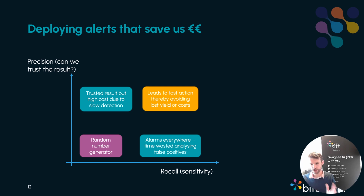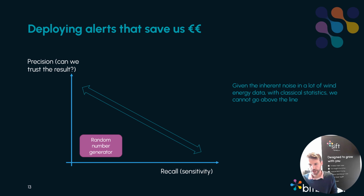Also, if we look at this in a slightly other way and plot this as a chart of precision, as in can we trust the result, against how sensitive it is, then where we want to be is to have both of those things optimally. And if we look at classical statistics on this, then we are bound to a line like this. So it's very difficult to get to the top. Right here, we can have something with very sensitive alerting, but it's likely to throw a lot of false positives, or we can have something that's not so sensitive, but then becomes naturally very reliable.